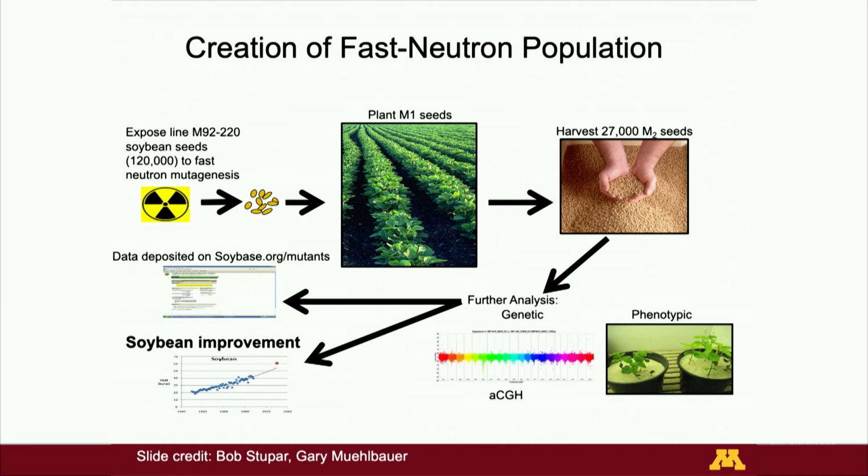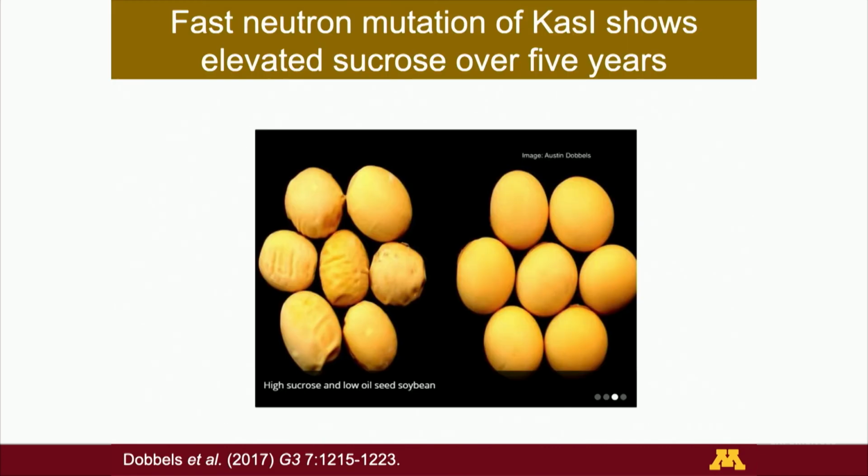What they did is they took a lot of soybean seeds and they applied Fast-Neutrons to these soybean seeds. They grew them up in the field, and they looked for soybeans that had different phenotypic characteristics that they were interested in. And then they studied the genetics of those characteristics. We are now currently applying some of those findings from this mutation population to applied cultivar development. So here's an example of something that came out of that Fast-Neutron mutation population.